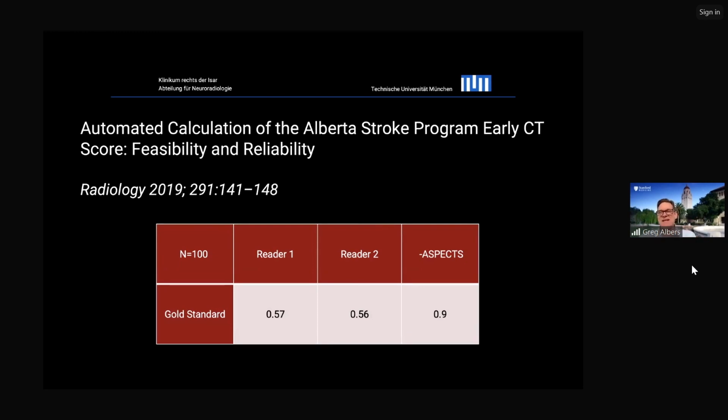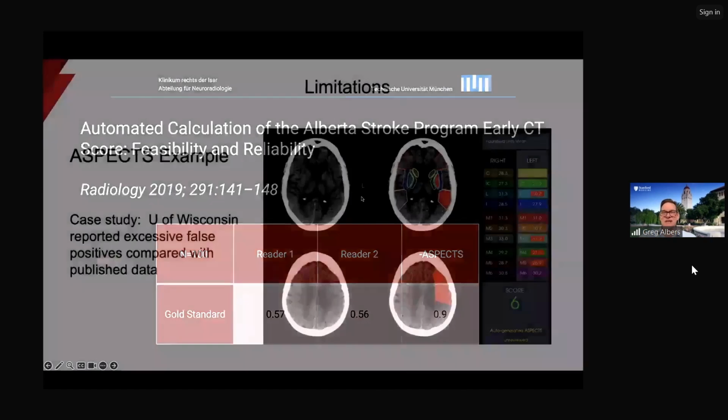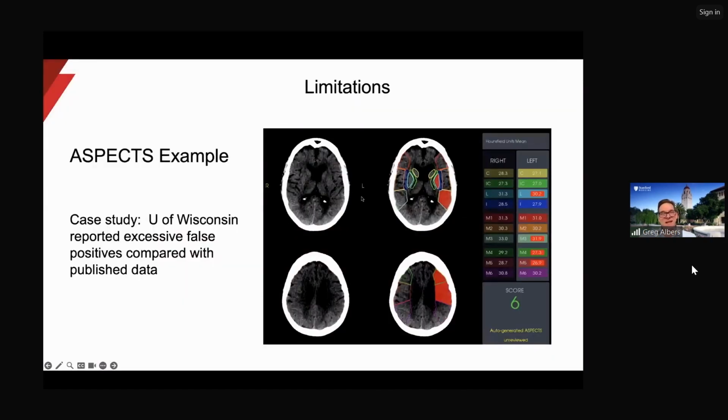So they have the final infarct, they have the baseline non-con, so they say, do I see subtle changes in the areas that went on to infarct? That was their gold standard. And although their hypothesis was that the human was better than the software, they published in Radiology that the software actually had a much better correlation with the gold standard than the human. So sometimes the software can pick up things that are more subtle that the human doesn't. But sometimes there can be problems.